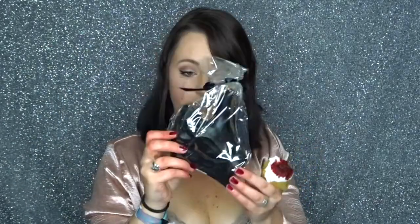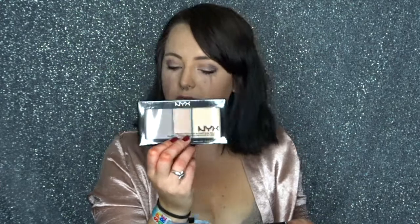Also this nice Simply Red lipstick. I do like my red. Oh, what is this? Oh. Cool. Little candle, I think. Yeah. Smells nice. Okay, and we got some hair products as well from Redken. Cream highlight and contour palette. Awesome. And this concealer as well. I think this is a little dark for me, but it's still definitely useful.